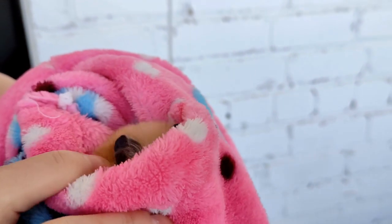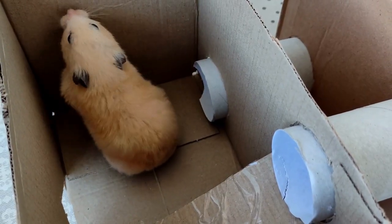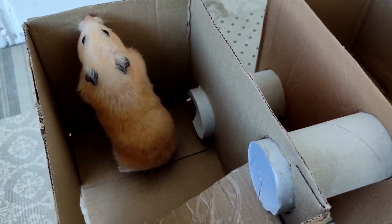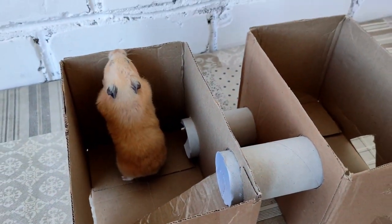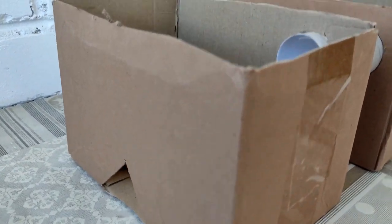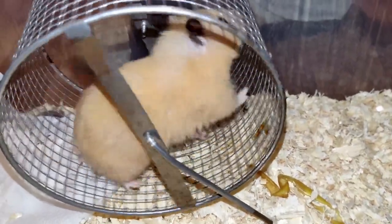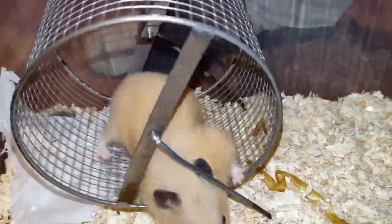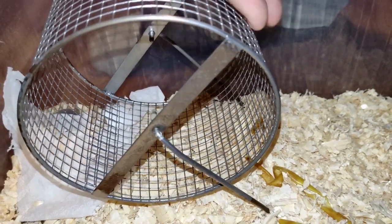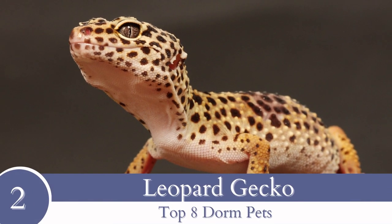Hamsters are highly active and fun to watch. They love playing with toys and running around outside their cages and on their exercise wheel. They also love climbing, hiding in cute little houses, and when tamed, being held by their owners. Hamsters are nocturnal and generally not aggressive, but will bite when scared. So, try not to wake yours up after a long night of partying. Number 2. Leopard gecko.